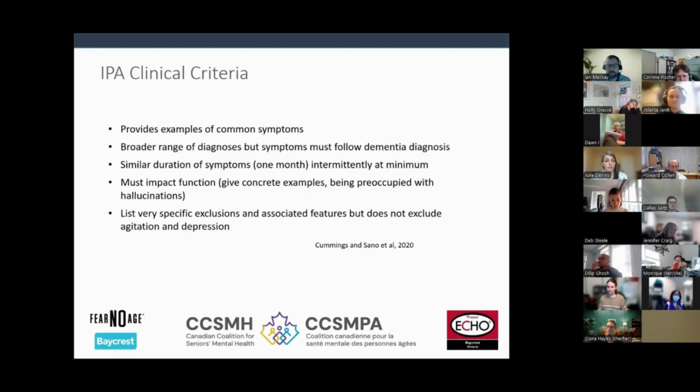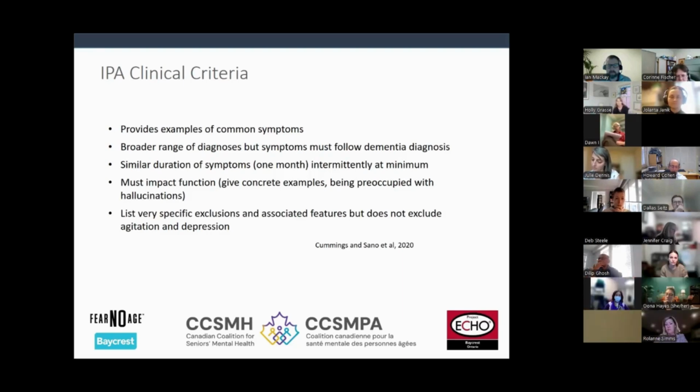We also have new clinical criteria now for dementia-related psychosis. These were published by the IPA, the International Psychogeriatric Association, in an effort led by Jeff Cummings and Mary Sano. If you read through the criteria, what they do that is useful is provide examples of common symptoms, and they acknowledge that these symptoms may occur across a whole spectrum of neurodegenerative etiologies: Huntington's disease, HIV-related neurocognitive disorder, traumatic brain injury. All of these disorders may have an association with psychosis, so it's not limited to one form of neurodegeneration.